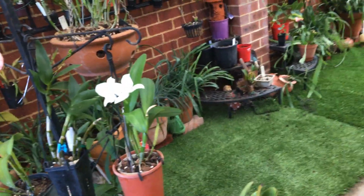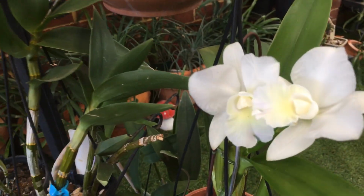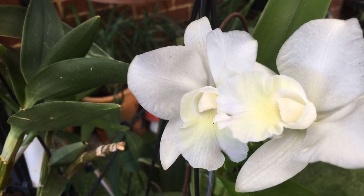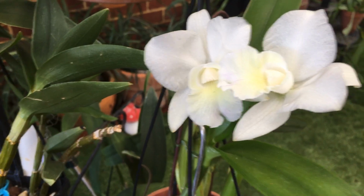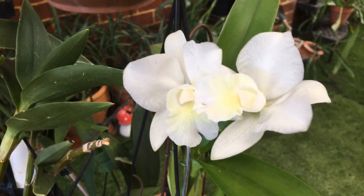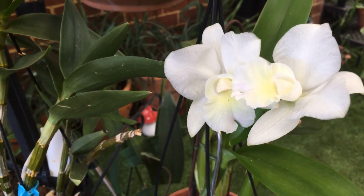The only flower that I have out at the moment that you haven't seen is this gorgeous little white cattleya with the very softest hint of yellow or lemon in its throat. This bloomed last year and I might have shown it to you then, but at least now I can put a label in and identify it and get a nice photograph of it.